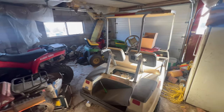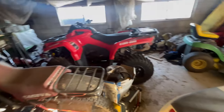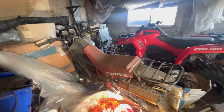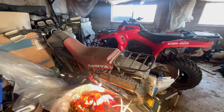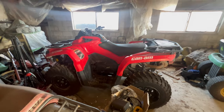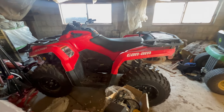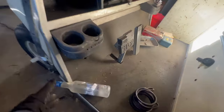It's a golf cart. An old refrigerator. I wonder if there's anything in there. This is, I'm going to say it, this is cool. It's an old dirt bike. An old wicker hat. This four-wheeler, it's a Can-Am. That's worth a lot of money. And I bet you that thing would fire up. It looks like it's in good condition.